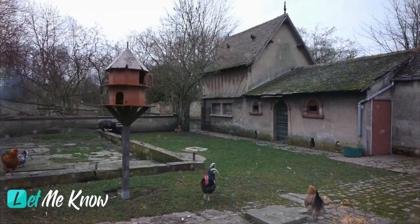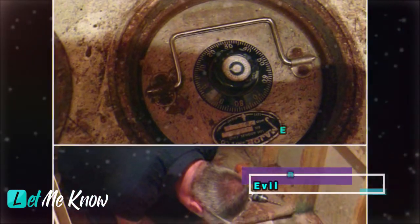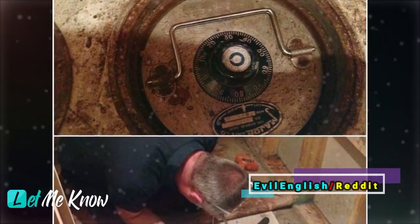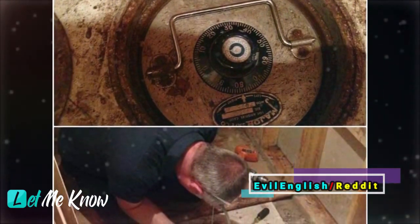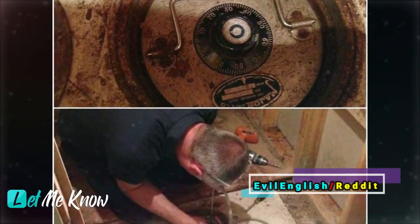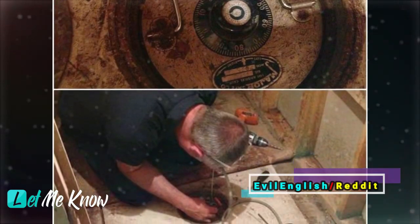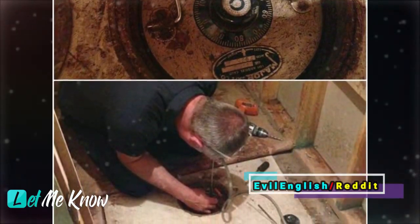It took the locksmith a half hour to figure out that the mission was impossible. The professional would normally have referred Evil English to one of his colleagues if he knew how much work the job entailed. But, like Evil English, the locksmith was now determined to get the safe open. Keep watching to learn how long it took the locksmith to crack open the safe.